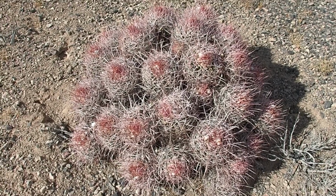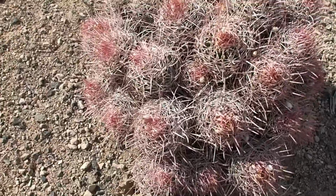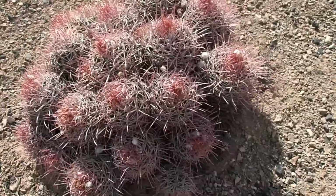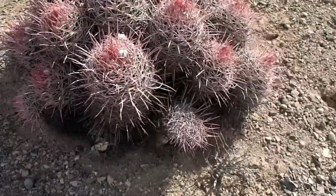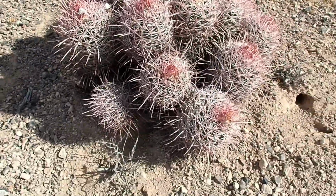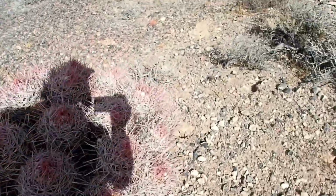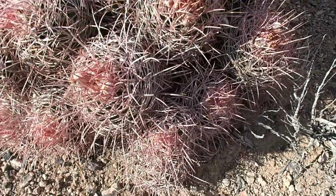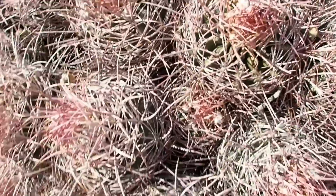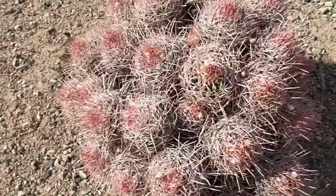This is something else right here. Cactus barreled all into a cluster of about 30 individuals, perhaps even more. Some have died, or are dying. Some are rising anew. There's a couple hidden in there. Look at that young one. Quite incredible.